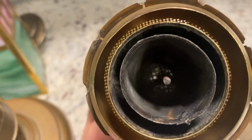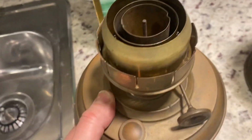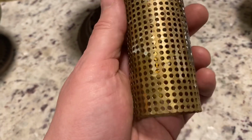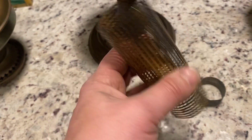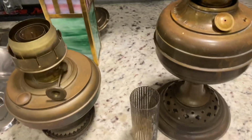This one you can sort of see, it's like a mesh screen, this one as well. So I need a trumpet built for this. Only thing is, it's missing this piece. So, I mean, this could be made. It's not rocket science. Just got to wrap a piece of brass mesh around a tube and solder her up. So, worst case scenario, it can and will be made. And so these lamps will burn again.